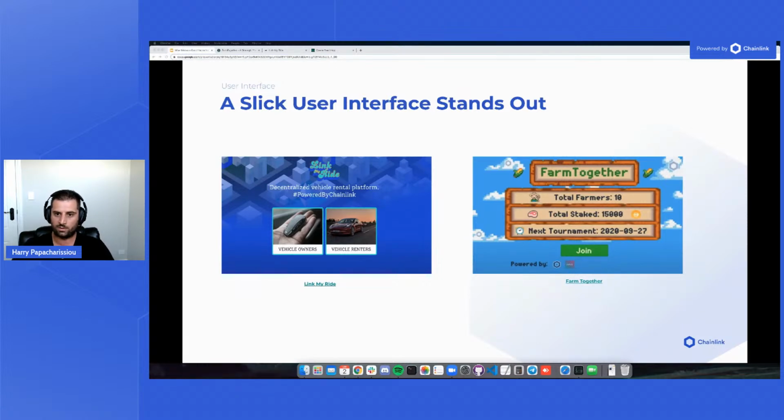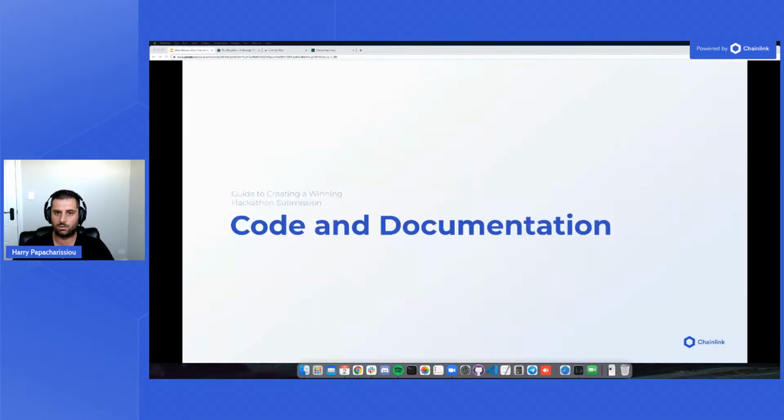All right, let's move on. Next, we're going to talk about the code and documentation. So the code is obviously the most important aspect of your submission. After all, this is a hackathon. So apart from it being hopefully complete and in a working state, there's a couple of things that you can address to really help the submission stand out and look like a real world mainnet ready project. So let's take a look.